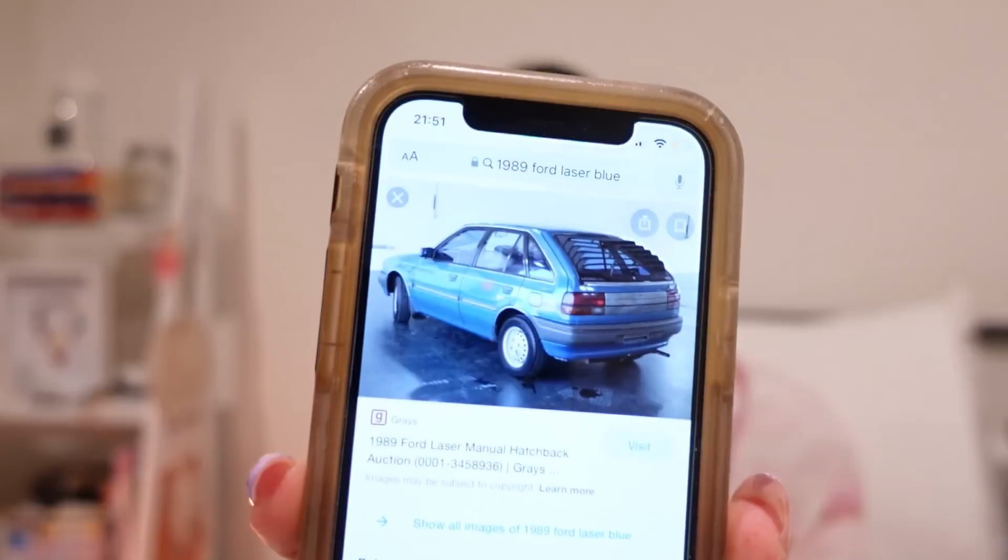Oh, my first car. I had a 1989 Ford Laser. It was a Ford Laser hatchback and it was blue. It was a car that my dad had at the time, and I think I bought it off my parents and I then smashed it. And I laugh, but don't laugh. I was not a good driver. I'm a better driver now.